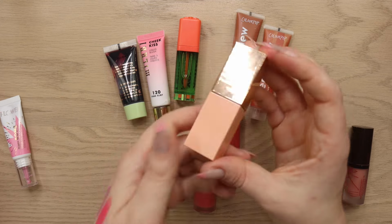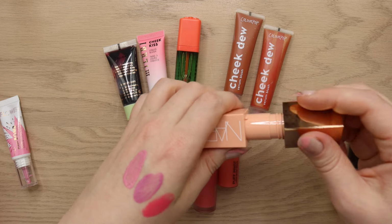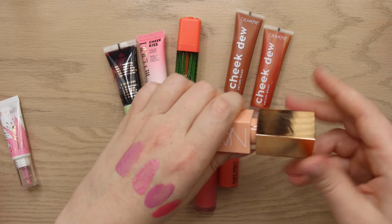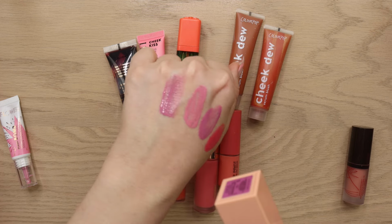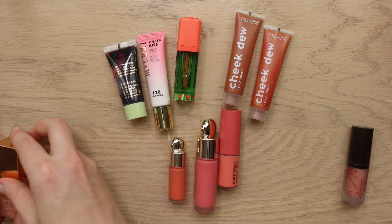I also really love NARS Afterglow. I feel like between this and the Flower Beauty, you don't necessarily need both. But this one is also really pretty. It's a little bit more satiny, a little bit more sheer. If you're into that, this one's a little bit more buildable. You can see it's a slightly thinner formula, but I love Afterglow, so that is staying with me.